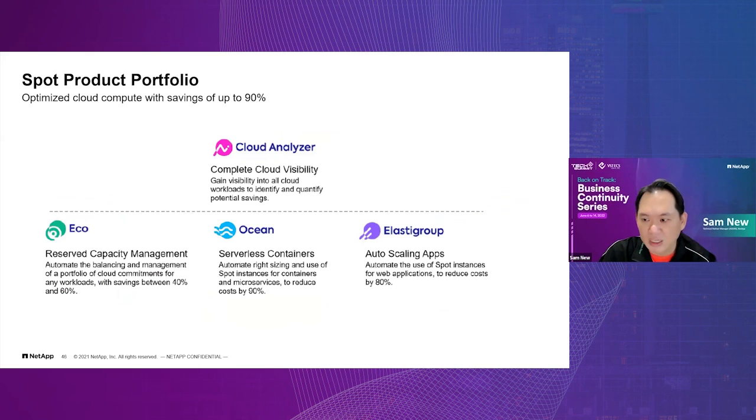Okay, so Spot has four different offerings. Cloud Analyzer provides comprehensive visibility into cloud cost, efficiency, cloud-native chargeback, and your spend, and optimization opportunities that you can implement. Eco automates the life cycle management of reserved instances and savings plans. AI-driven analysis of cloud consumption, coupled with automated reserved instance buying and selling on the AWS Marketplace, enables workloads to run at optimal pricing for maximum ROI without upfront commitment.